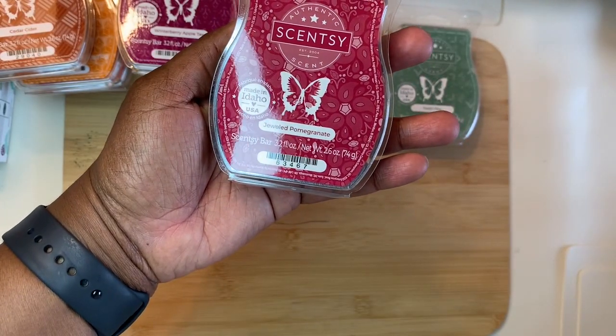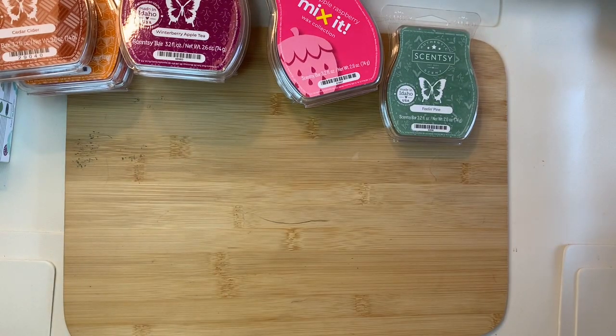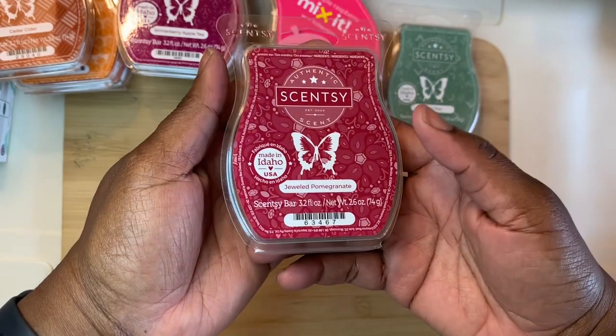Next, I have Jewel Pomegranate. Ooh, this one smells good. I've smelled this one before. Yes, Jewel Pomegranate.